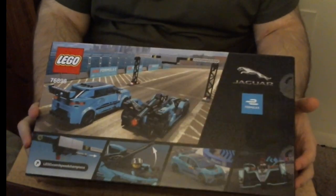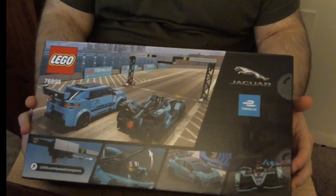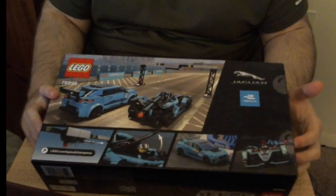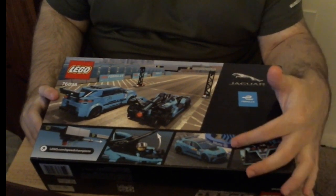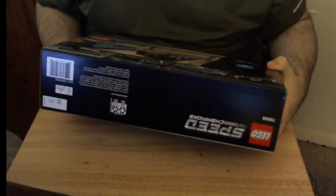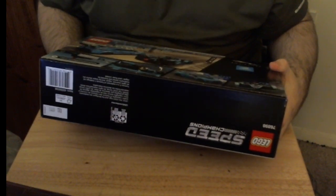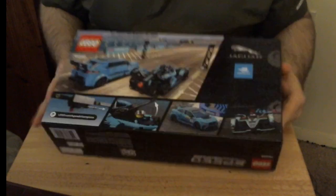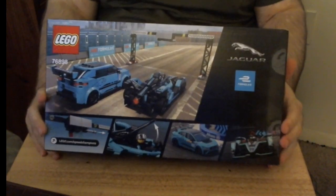Back of the box, standard Speed Champions back of the box here. You can see the 2 cars driving away, and then some photos of the real cars, and then what's that? Is that a Lego starting line I see in the picture? Interesting. The Gen 2 Speed Champions don't really do scenery.